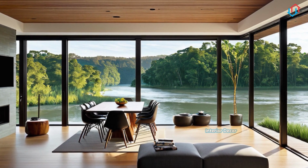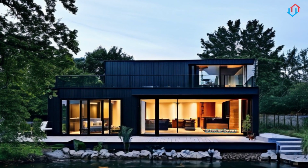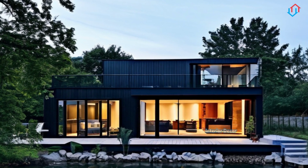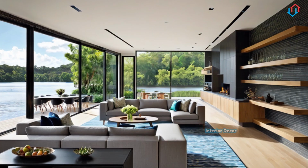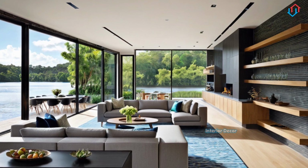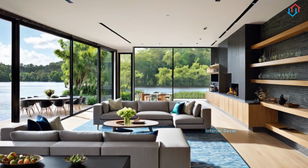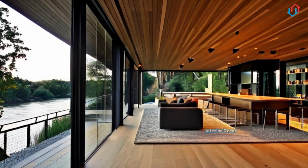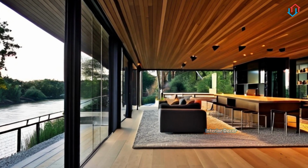Sustainability is another important consideration in riverside house design. The goal is to create a house that not only respects the natural environment, but also minimizes its impact on it. Energy-efficient features such as solar panels, high-performance windows, and insulation can reduce energy consumption and lower utility bills. Rainwater harvesting systems can collect and store rainwater for irrigation and other uses. Native plants and landscaping can enhance the natural beauty of the site while providing habitat for local wildlife.